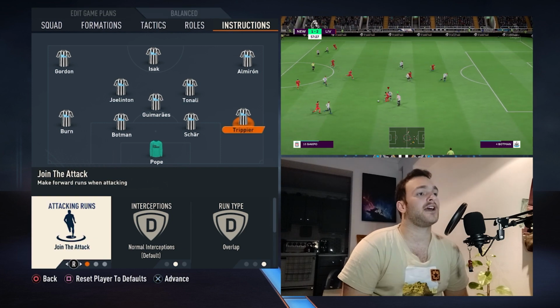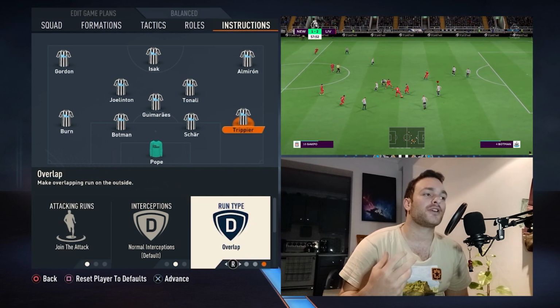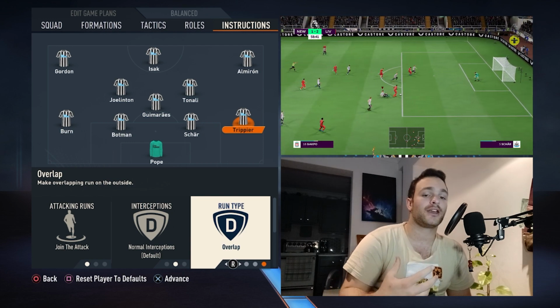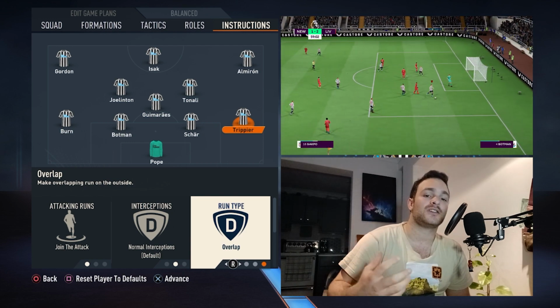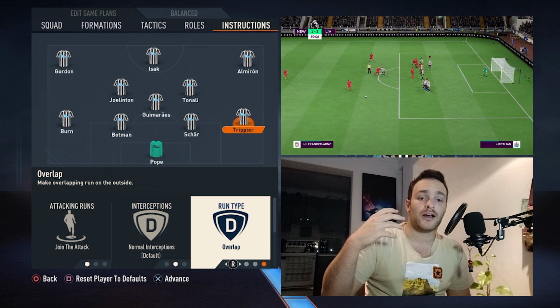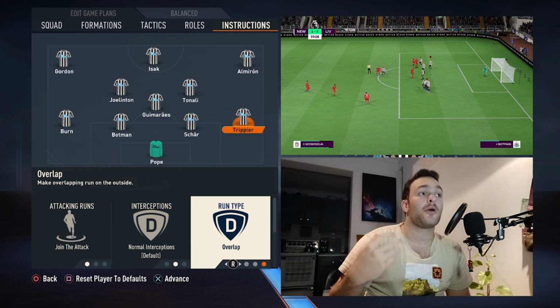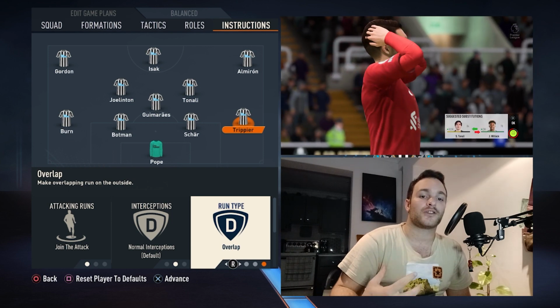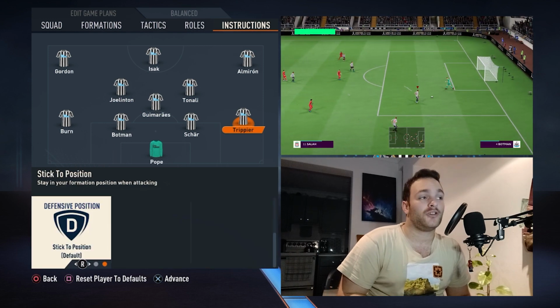And then as for Trippier, I have him set to join the attack and overlap. It's very self-explanatory. You want the likes of Trippier getting into those advanced final third areas, whipping in those amazing crosses he's very well capable of, finding the players like the likes of Gordon, Isaac, Almiron, maybe that extra midfielder in the box, of course. So you do want him playing into those offensive players and creating more opportunities for them going forward.